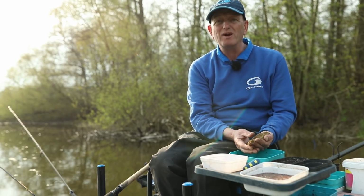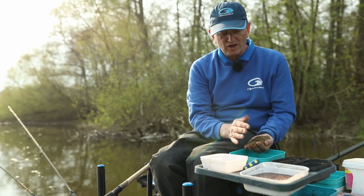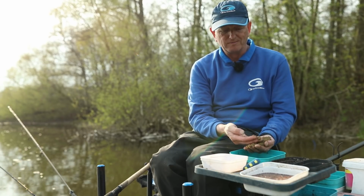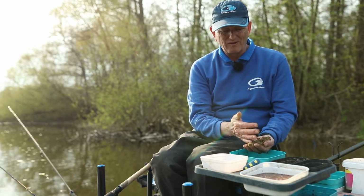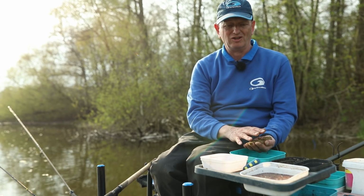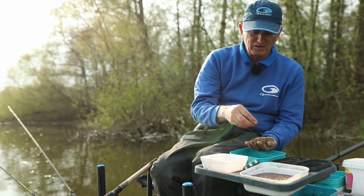halibut fish meal mix. It's got a little bit of sweetness in it, but what I tend to do this time of year is actually sieve it off so it's much finer, and it just keeps the fish in the peg without feeding them. I use this as my base attractor, and then I'll just add a few particles at a time.